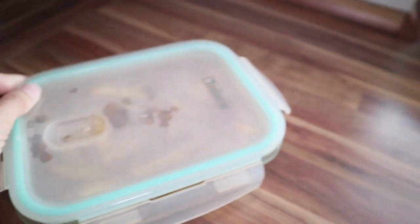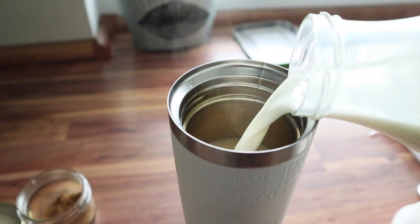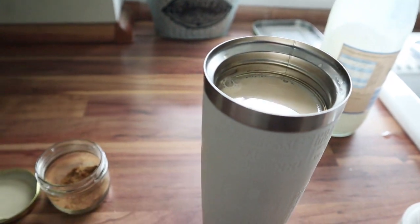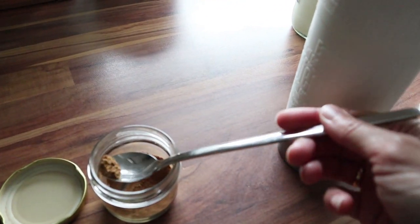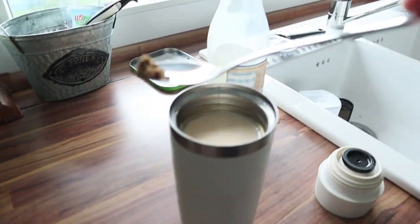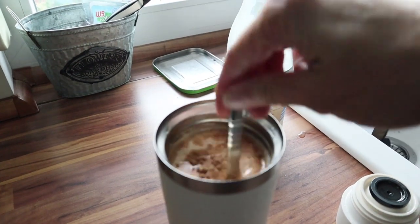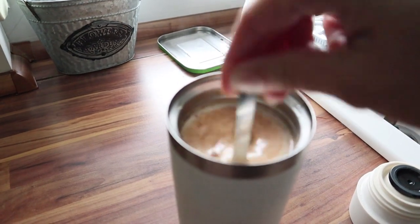And now I made myself some rooibos latte, or I'm in the process of making it. I'm just gonna put some milk, which also cools it down. And then this is my favorite. This is gingerbread spice. And I put a little bit of the gingerbread spice in there. And it gives it this really great fall or wintry taste. That's so delicious. So that's my treat.